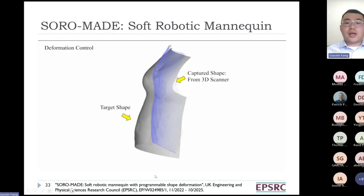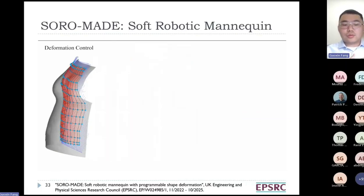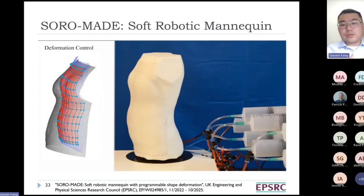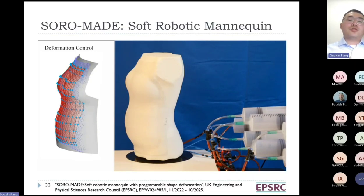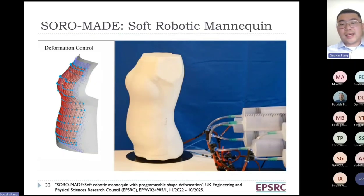So consider we have a target shape and we can have a captured shape. By iterations, this is also driven by the simulators that I just presented before. Once we get a target shape of our humans, we can let those soft robotic mannequins deform to this shape. This is quite important for personalized garment fittings, as well as for those bespoke fabrications.